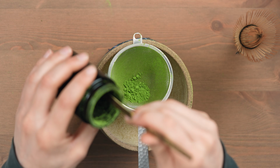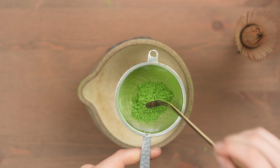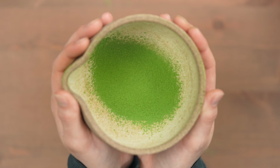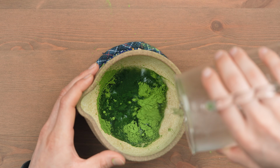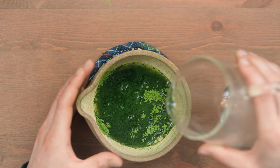I'm going to be doing that by using a strainer. We're going to put in 2 grams of matcha powder into the strainer. Now we're going to just strain it through. Our powder is in the bowl. Now let's add the water. 70 to 75 degrees Celsius. That's it. I could comfortably drink this in 3 sips without those 3 sips being gulps.